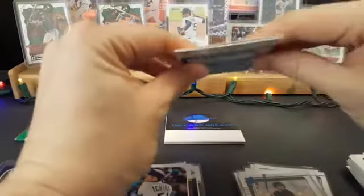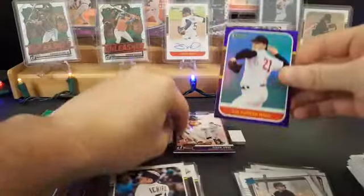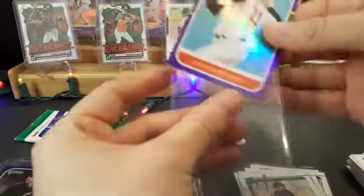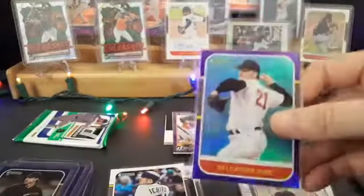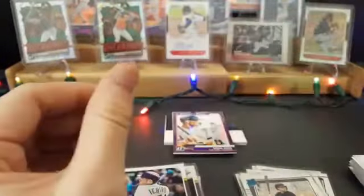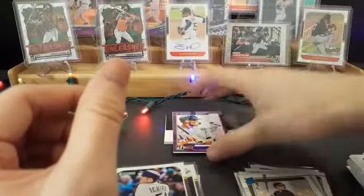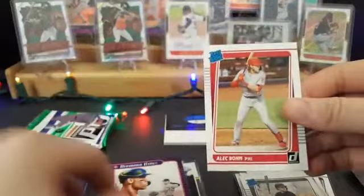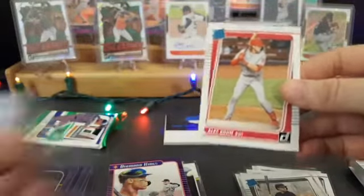Another turned around card. I'm guessing this one's the purple holo. It is. Roger Clemens, 354 career wins, going to the Boston Red Sox spot. Triple play of really nice cards there, back to back to back. Pretty cool. Finishing up with Diamond Kings Aaron Judge going to the Yankees spot, and a rated rookie Alec Bohm out to the Philly spot.